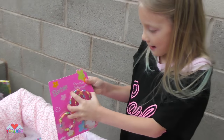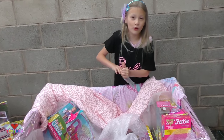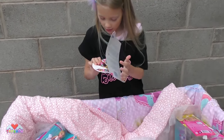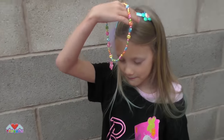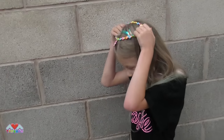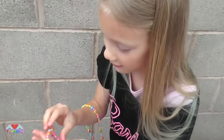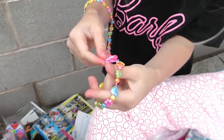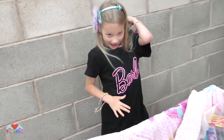There's still some more really big toys to go, guys. Whoa! Look at this necklace! And I tell you, this is a bracelet. Was that shiny? These are really pretty. Do you like it?